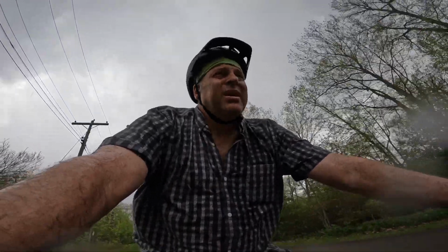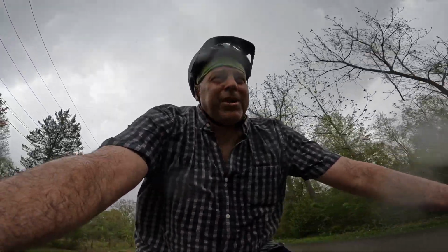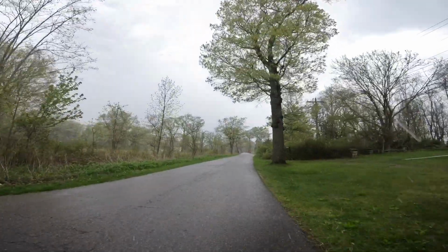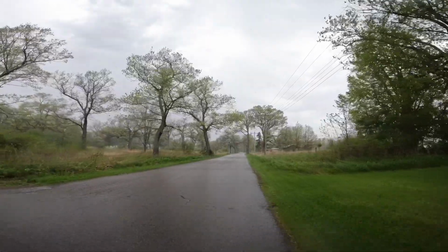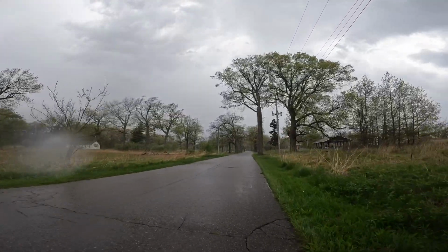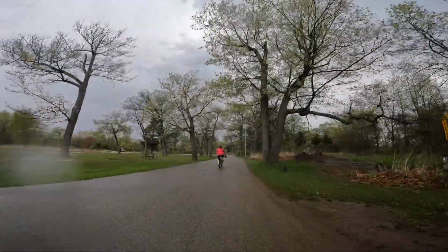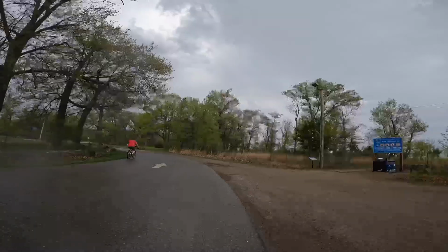No shelter. No nothing. Can't go in the bush. And you get a tick. Oh, we're getting close. I see shelter. Looks like we're in the eye of the storm. We'll make a break for it.